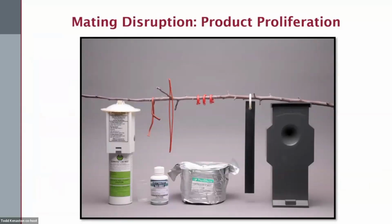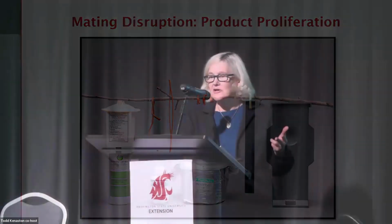The other thing that I think is a good indicator of how important this technique is the proliferation of products available for mating disruption. We don't just have one material, we've got 7 or 8 or more, lots of variations on the theme out there. And again, at some point you figure out what's best for your operation in terms of labor, efficiency, cost, efficacy, whatever it is, and you go with that. Mating disruption can work in different ways with different products.